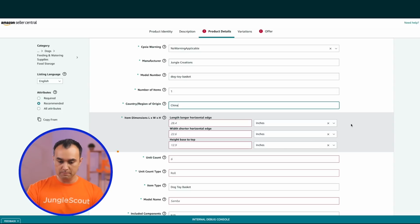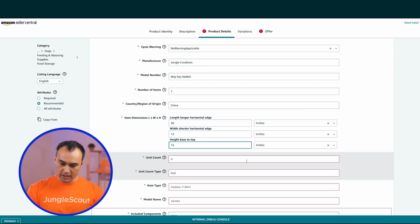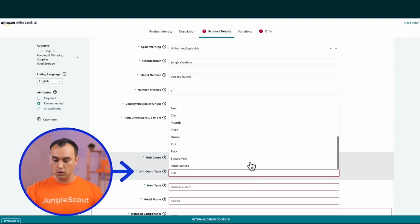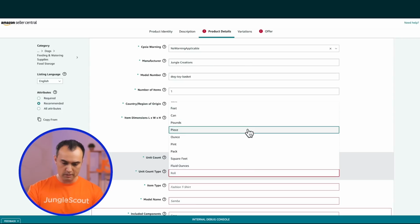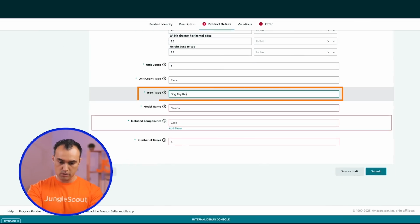Next up is your item dimensions. Now, you may have gotten these earlier from your supplier in the previous step, which you can easily then add in here, or you can just estimate it for now and then update later on when you've got the accurate measurements. Unit count is the same as number of items. For unit count type, select the type that makes the most sense for your product. So for my dog toy basket, I think I'd go with either piece, pack, or count. Let's go with piece. I'm gonna add dog toy basket into item type.